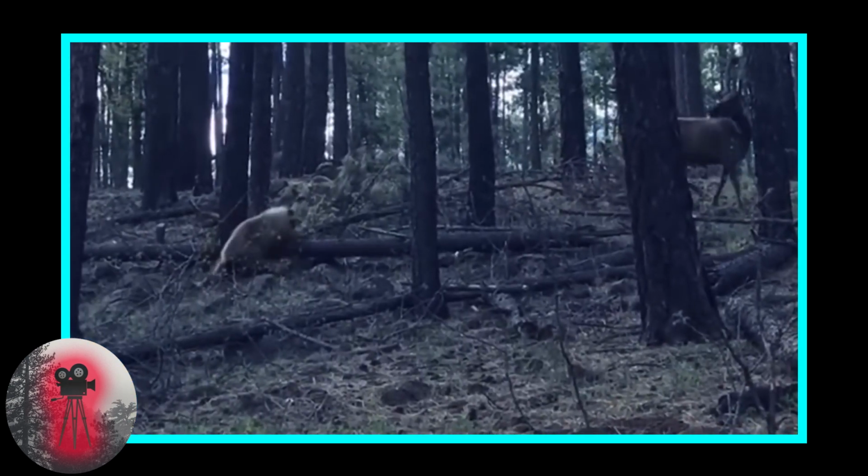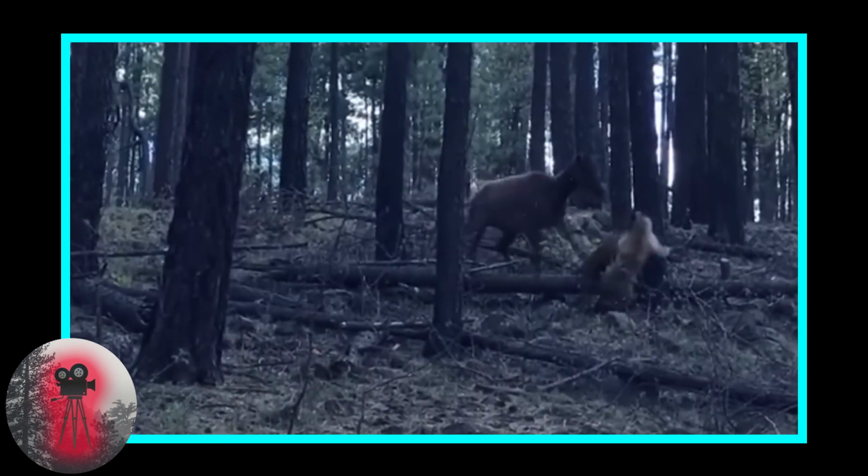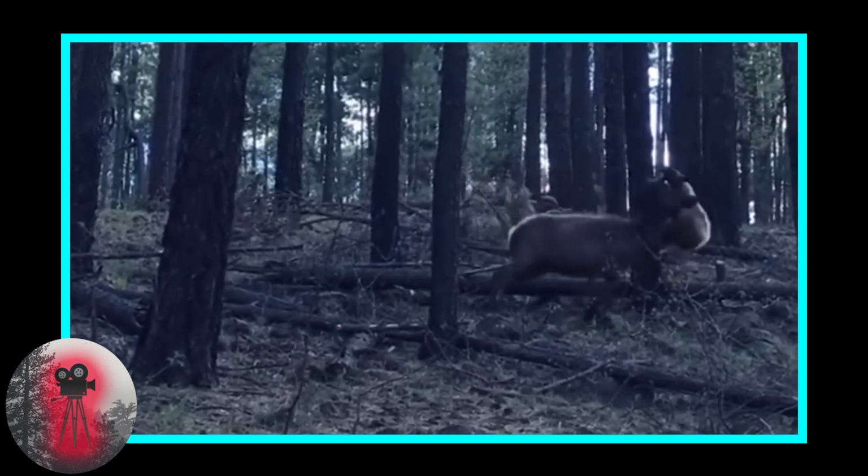Man, that really was a crazy encounter. I'll be honest, I thought the calf was done for. But as we said before, never count a mother out, not when it has anything to do with her babies.